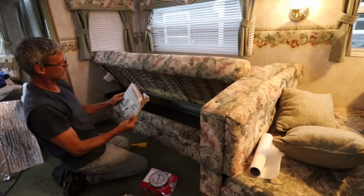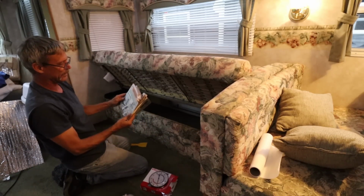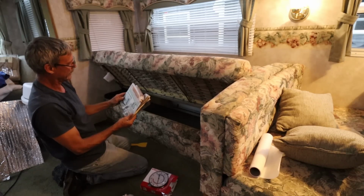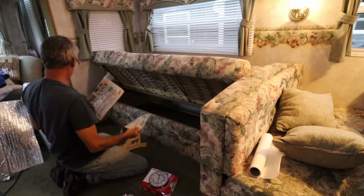Let's see. This is from before when I bought it. Monday, September 14th, 2020 out of Wisconsin.